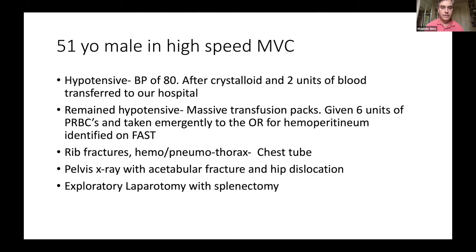He actually arrived at an outside hospital. He was hypotensive there. They gave him some crystalloid and 2 units of blood. He was a brief responder, but they packed him up in an ambulance and sent him emergently to our hospital. He arrived at our hospital and got started on a massive transfusion pack. He got about 6 to 8 units of additional blood in the emergency department, and was found to have a hemoperitoneum on his FAST exam. He also had a hemopneumothorax, for which he had bilateral chest tubes.